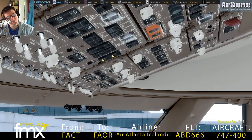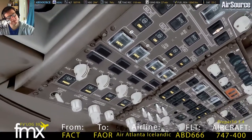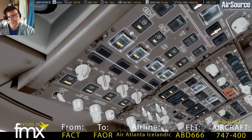Beacon off. All my other lights are off. They're all good. Hydraulics pumps off.